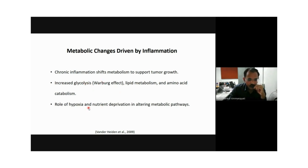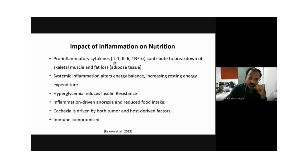Now, the role of hypoxia and nutrient deprivation in altering the metabolic pathway. We saw this even earlier, so it's something of a summary of the previous slides. Pro-inflammatory cytokines, that is IL-1, IL-6, and TNF-alpha, contribute to the breakdown of skeletal muscle and fat loss of the adipose tissue. Can we reduce the circulation of IL-1, IL-6, and TNF-alpha through nutrition? We will speak about it.